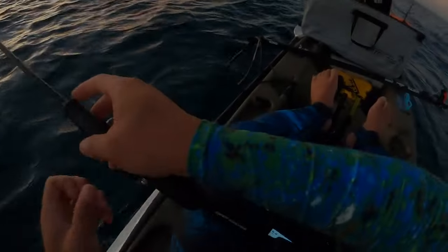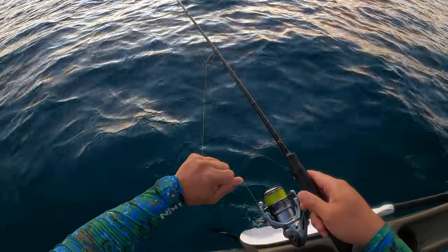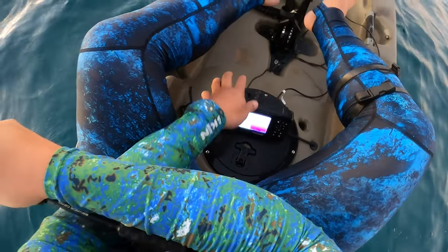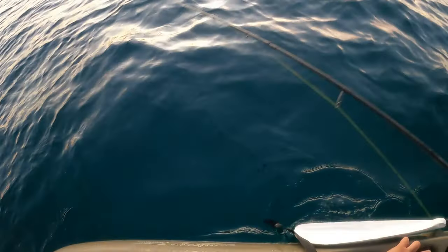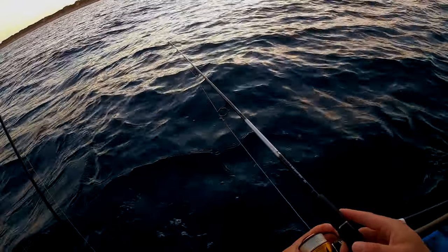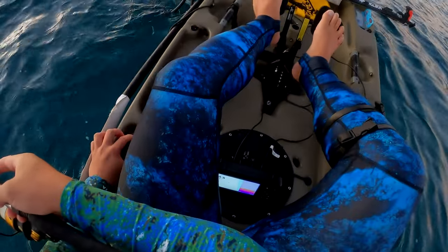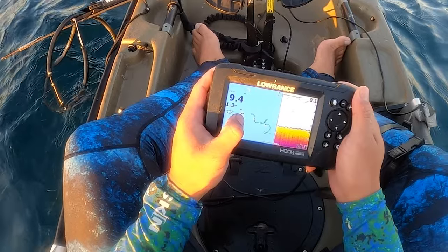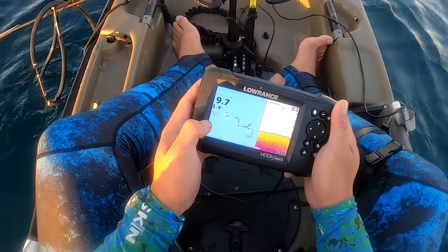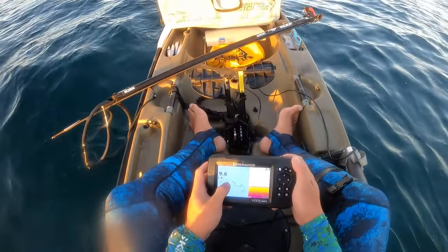Could be snapper. What could it be? Could be in for a snapper today. The only downside of this kayak is it's really hard to turn because I don't have the upgraded rudder. We're at the second spot there. There's nothing here. I did a couple of drifts. There's no mark. Hopefully this reef here is holding some fish.